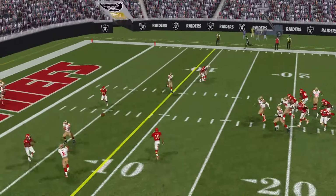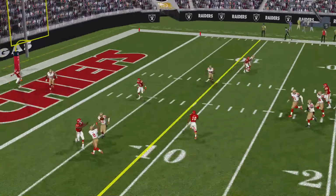Closing in, throws on the move. It's caught. He was covered very well, but he still managed to make the catch for the first down. It's first and goal at the 4.